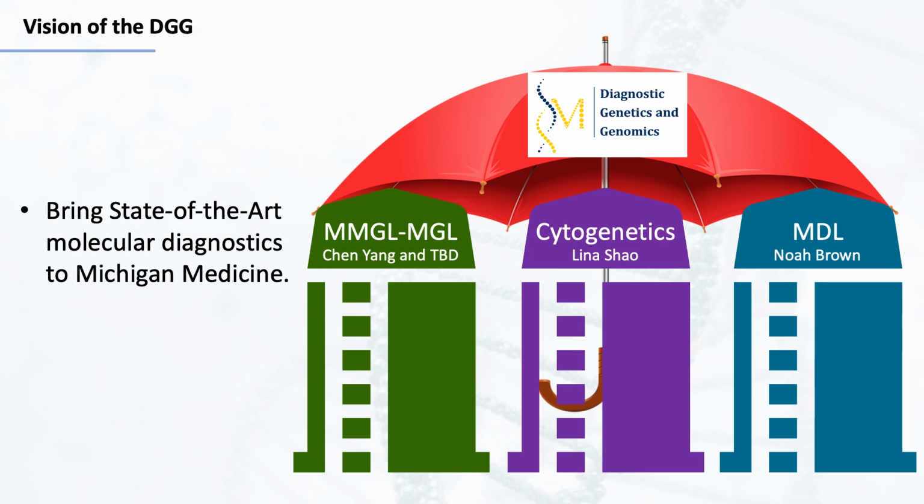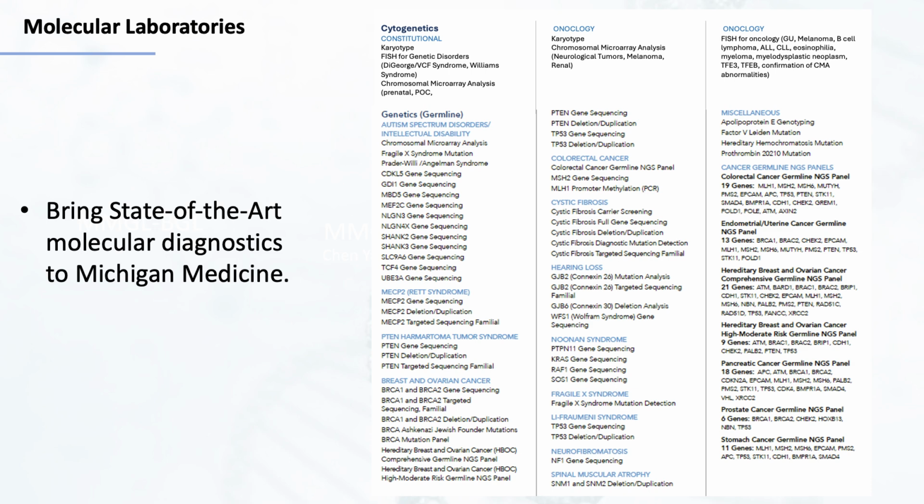I'd just briefly like to familiarize you with some of the testing that we already do, and then we'll get into what our plans are. We already do both constitutional and oncology karyotype, fluorescent in situ hybridization, and chromosomal microarrays using some of the iScans that you just heard about. In our germline laboratory, we do a number of single gene tests, and we also have already a clinical exome panel that we use. We are doing exome slices from that clinical exome panel, but we already do broad NGS sequencing within the germline laboratory.